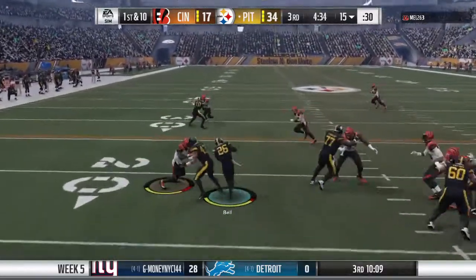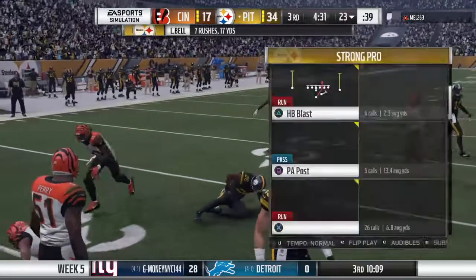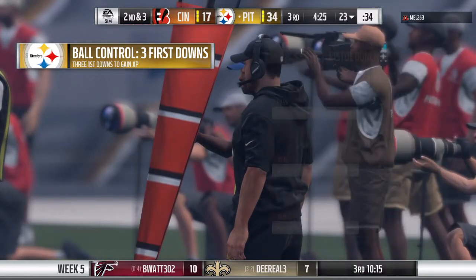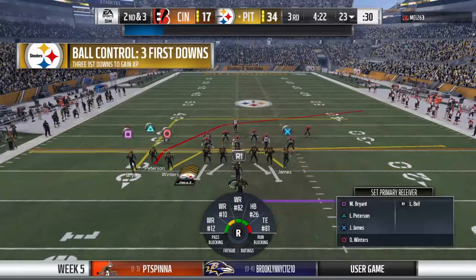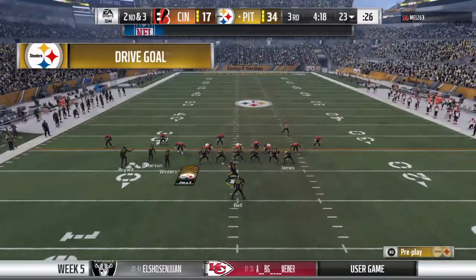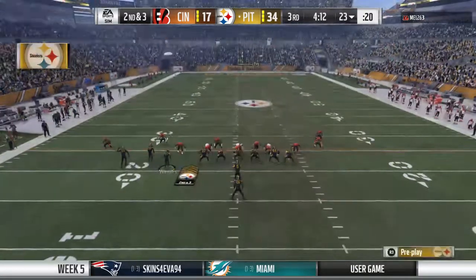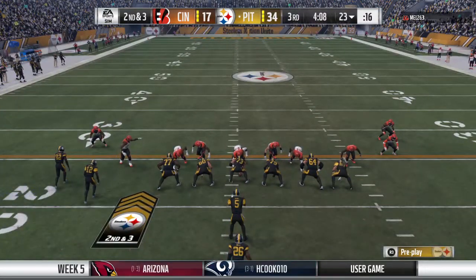They'll try and get the running game going with Bell. And good yardage as he gets this one up to about the 23. A solid run on first down. Gain of 7 leaves him with a 2nd and 3. Second down following the run. And he motions the wide receiver.